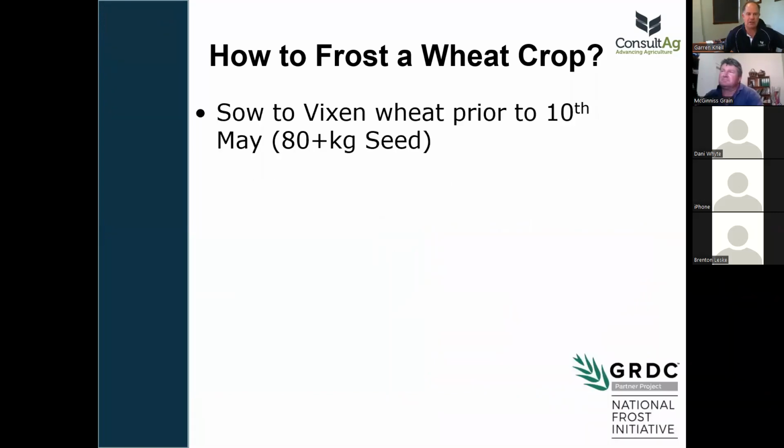And generally, we'd sow something like Vixen, a quick short season variety. It used to be Wildcatcher a few years back, but Vixen's definitely been the highest yielding variety in the NVT for a couple of years now. And if you're going to sow it on the 25th of May, it'll outbeat all the long ones easily.